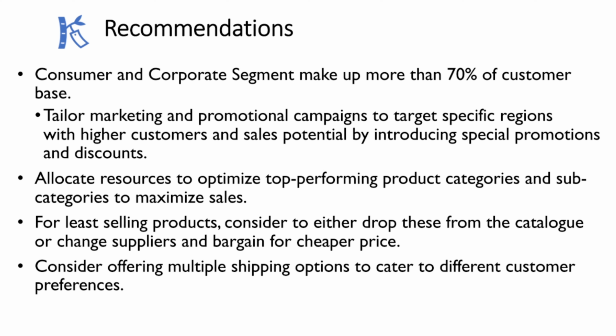Also, for the least selling products, we advise the store to consider dropping those products from their catalog. They can change the supplier. Maybe the customers do not prefer the brands, and they can also bargain for a cheaper price for those products. In terms of the shipping modes, the Superstore can consider offering multiple shipping options so that they can cater for the different customer preferences.